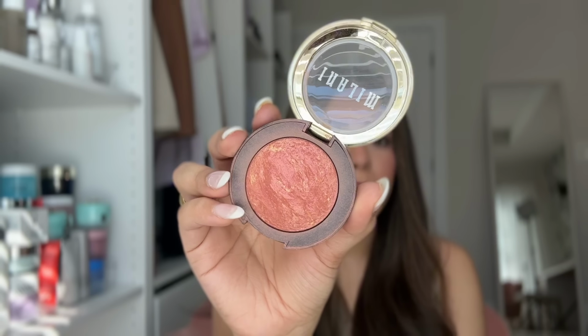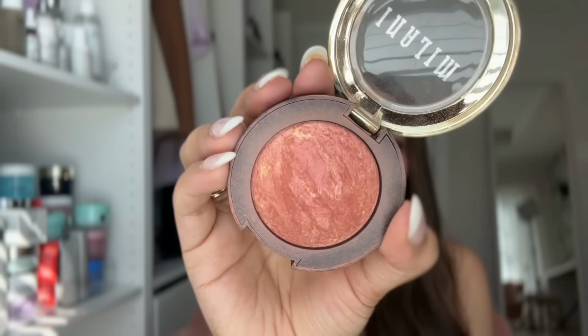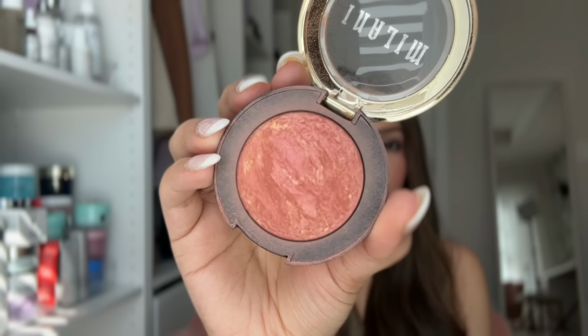I have been in love with this Milani Baked Blush in the shade Rose de Oro for the past 5 years now. It is the most beautiful, effervescent, glowy baked blush. What I love about this is that it has gold flecks. It just gives such a beautiful sheen to the skin without being too much like a highlighter, because I feel like highlighters are too glowy almost.